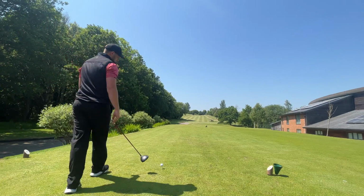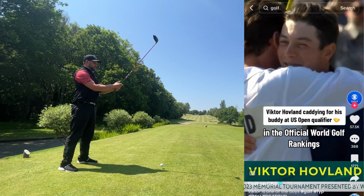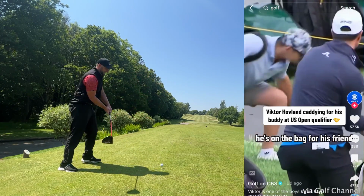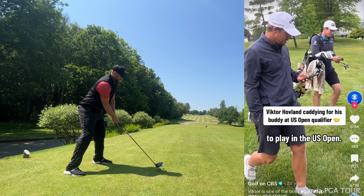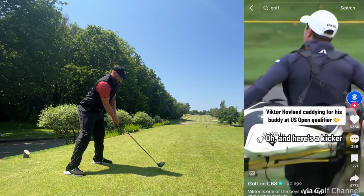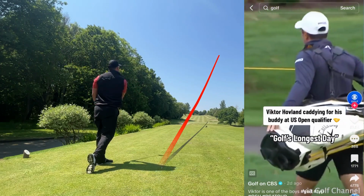Viktor Hovland, one of the nicest guys on tour, showcasing that as he won the Memorial and then went and caddied for his mate straight after. Not only that, he's got a pretty interesting bag that has a couple of bargains in it.